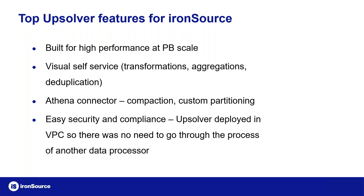Visual service transformation, aggregation, deduplication. Think about it: you can code through the UI. You can create a transformation, you can aggregate and deduplicate data, and you can see it in real time, reflecting in your data lake. You can create a testing table. You can test data from the same Kafka topic your production is working, and you see data immediately.